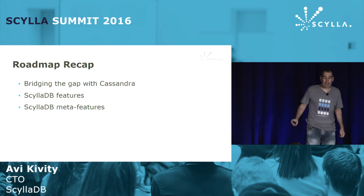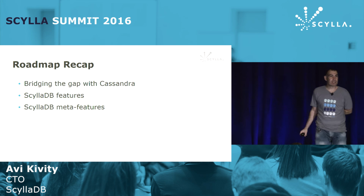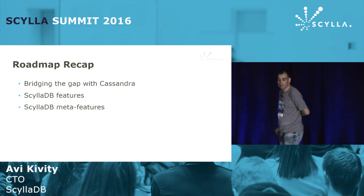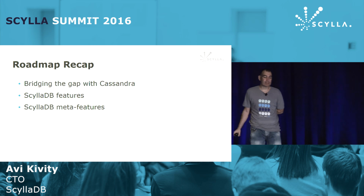All right, so to recap, we were working on bridging the gap with Cassandra, providing all of the features that your applications use. We were working on our own ScyllaDB features, which are independent from Cassandra features, and we're also adding meta features, such as multi-tenancy, that allow you to utilize your Scylla clusters better.